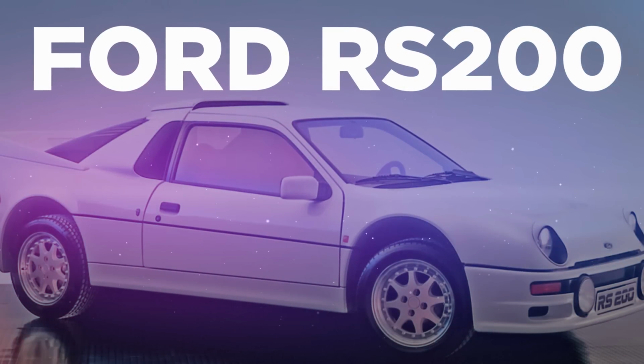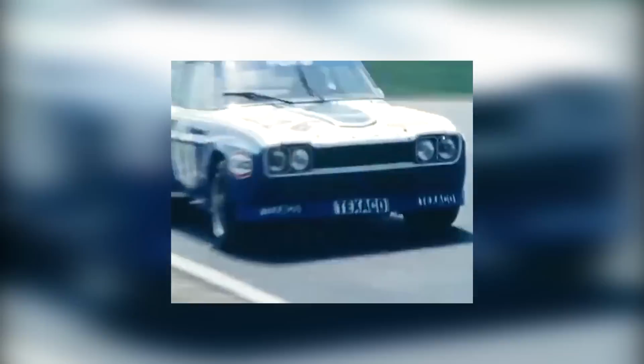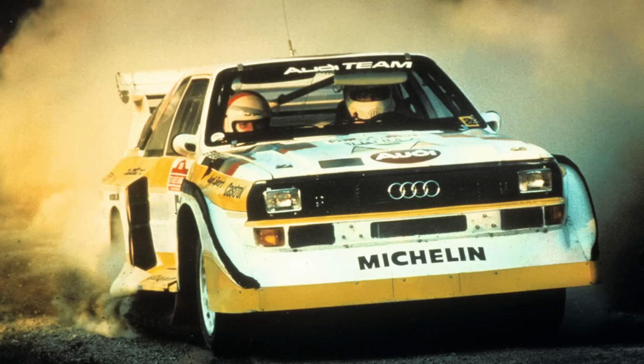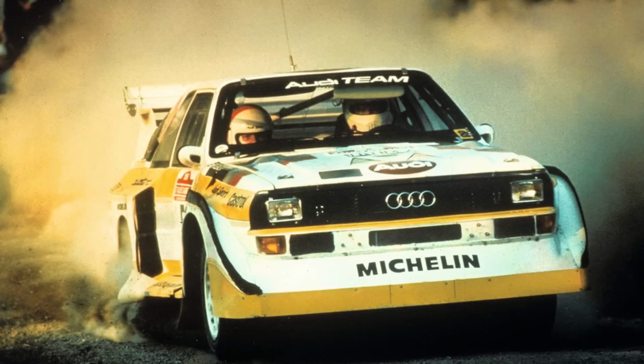When Ford decided that it wanted to give Group B a go, it originally planned to use a variant of the super successful Escort Mark III. It would be a rear-wheel drive, turbocharged car. But then Audi went and made rear-driven rally cars obsolete.